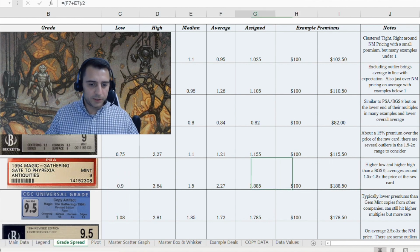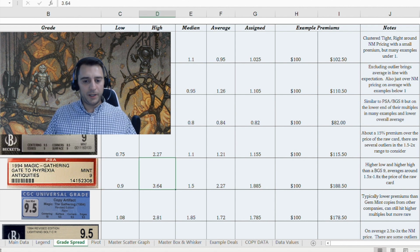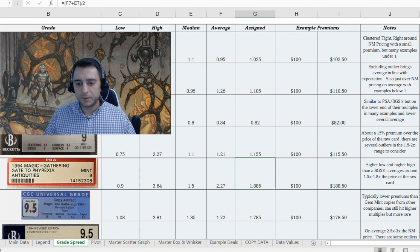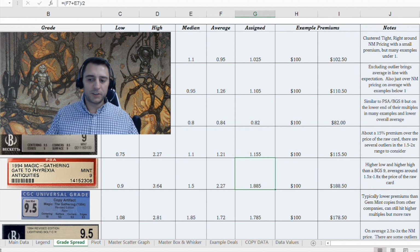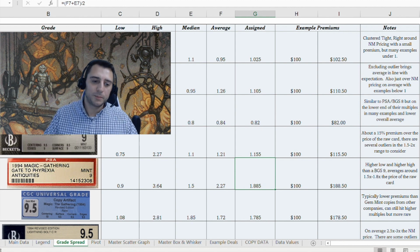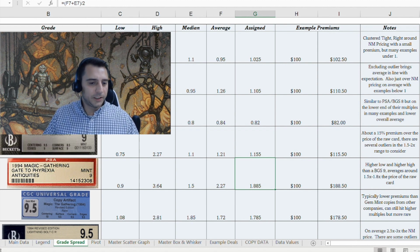Now the PSA 9, here's where, once again, with PSA, you get a much wider range of expected values. You see a higher high, a higher low. But on average, you're looking at about 1.885 multiple, which is about an 88% premium. So on a $100 card, you'd be looking at $188.50. So a higher low, a higher high than a BGS 9, with averages around 1.5x to 1.8x the price of the raw card. But you will see examples of PSA 9s that sell for 3x multiples and above. Myself personally, I would be very cautious if you're purchasing a card that is so far outside of the normal range like that. If you're looking at a PSA 9 and you do the math and it's a 4 or 5x multiple, be careful.